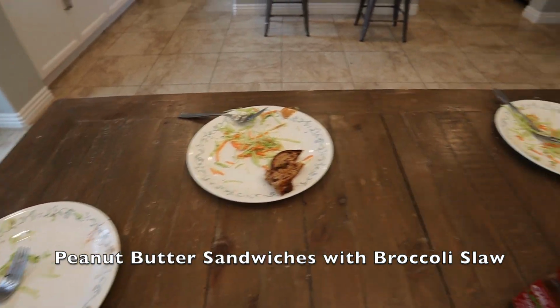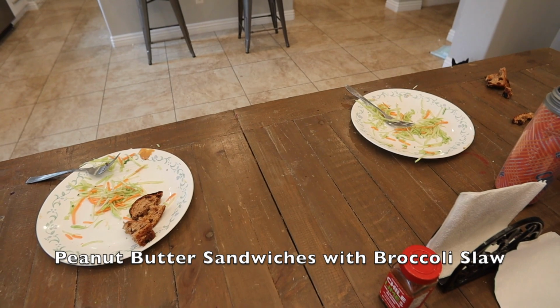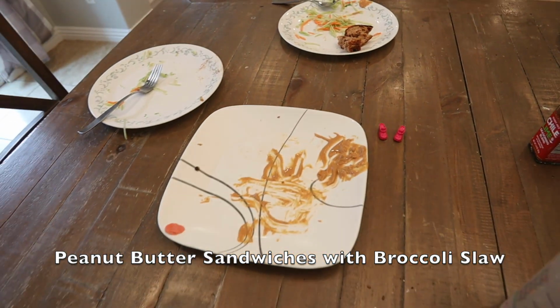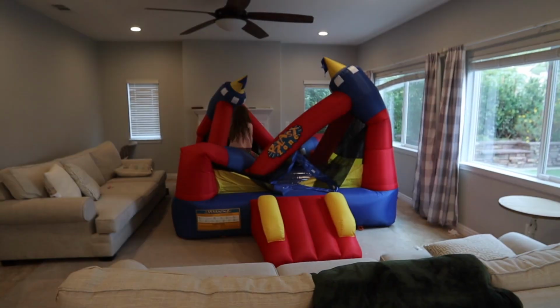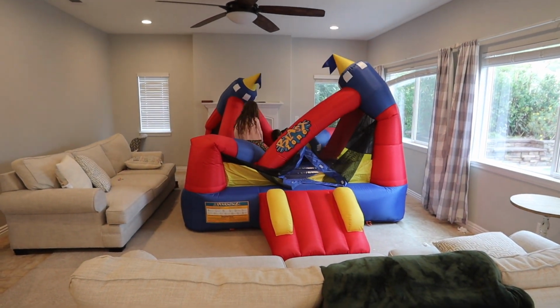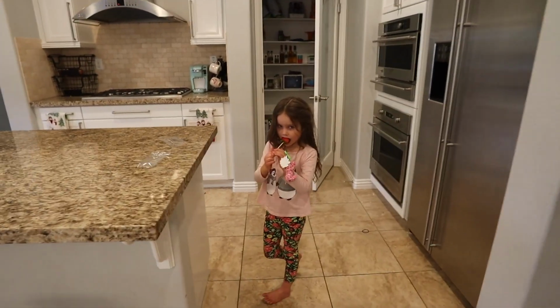Mine, Landon's, Charlotte's, Michael's. And the kids are already back in the bounce house. For dessert, they had chocolate-covered strawberries.